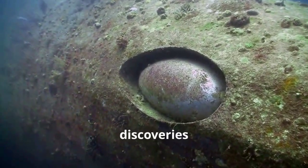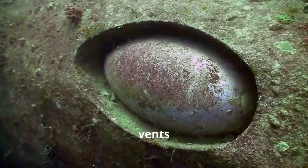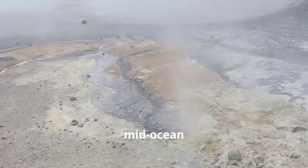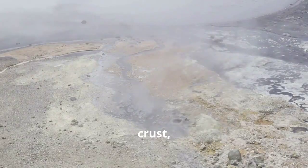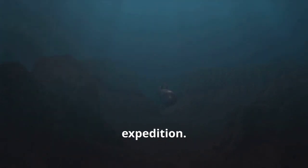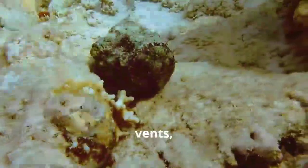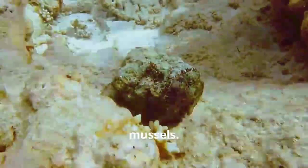One of the most significant discoveries in deep-sea exploration was the identification of hydrothermal vents in the 1970s. These vents, located in the mid-ocean ridges, release superheated mineral-rich water from beneath the Earth's crust, creating unique ecosystems in the deep sea. The discovery was made by the ROV Alvin during the 1977 Galapagos Rift expedition. Scientists were astonished to find vibrant communities of organisms thriving around these vents, including giant tube worms, extremophiles, and unique species of clams and mussels.